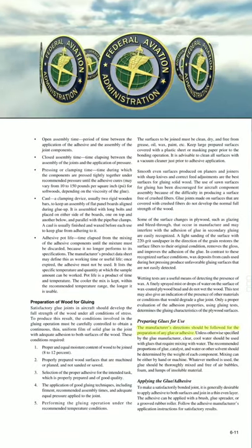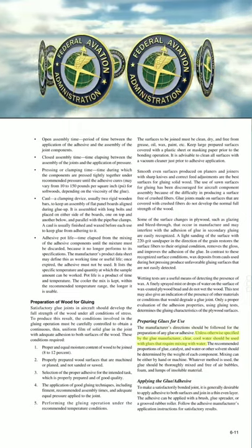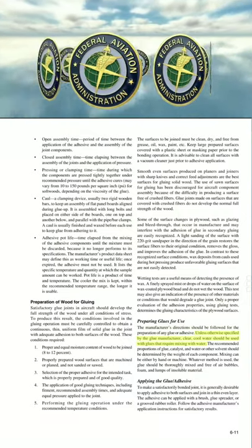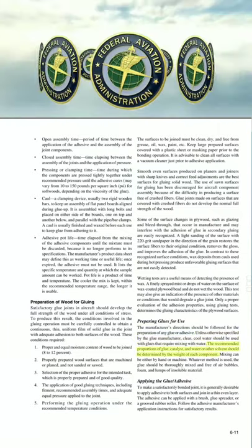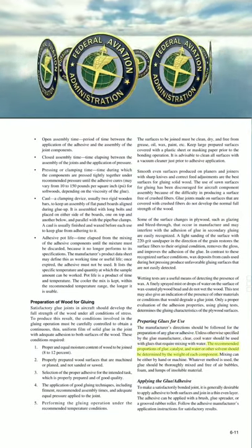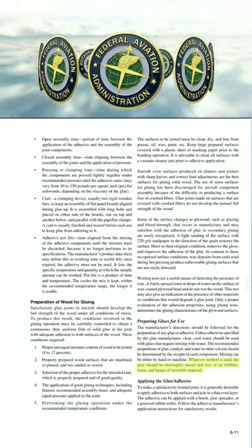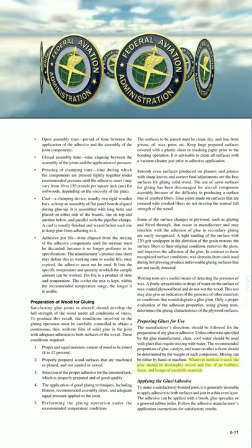The manufacturer's directions should be followed for the preparation of any glue or adhesive. Unless otherwise specified by the glue manufacturer, clear, cool water should be used with glues that require mixing with water. The recommended proportions of glue, catalyst, and water or other solvent should be determined by the weight of each component. Mixing can be either by hand or machine. Whatever method is used, the glue should be thoroughly mixed and free of air bubbles, foam, and lumps of insoluble material.